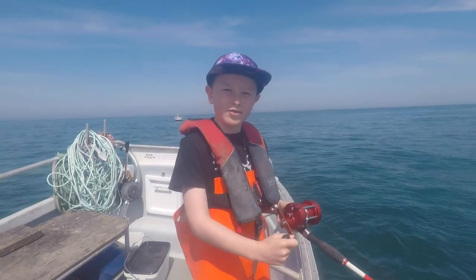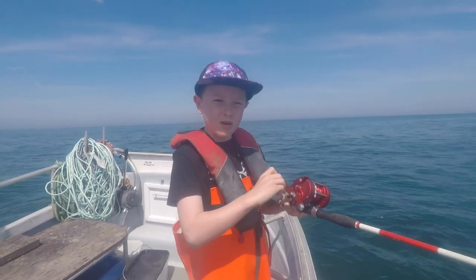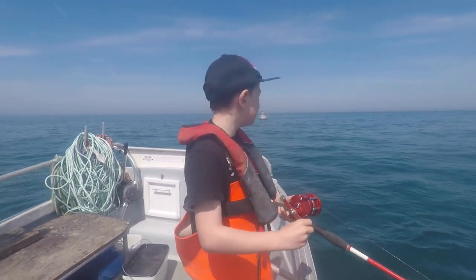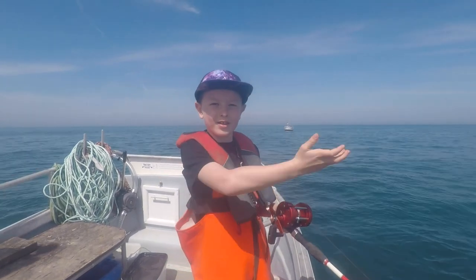Just reached our mackerel mark, and we got our rod set up and everything. But as you can see, there's a few pirates around.